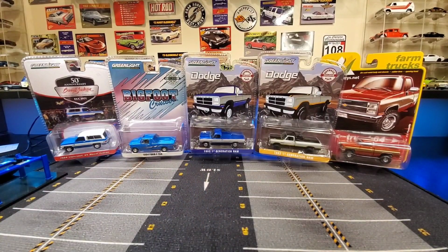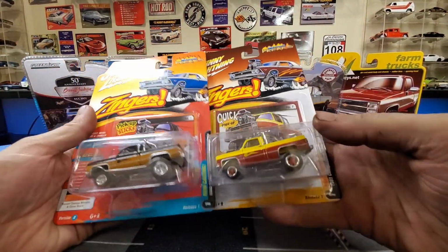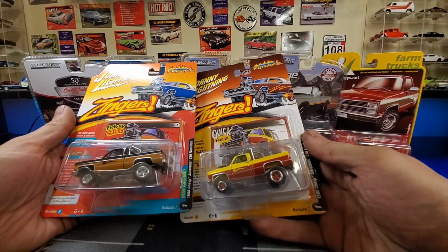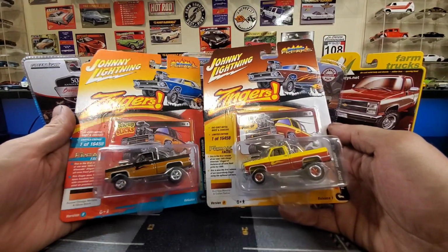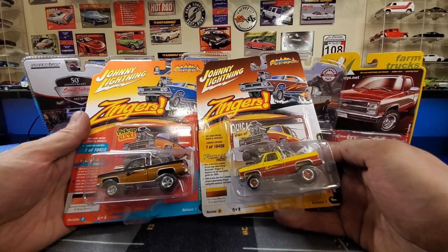And real quick, before we start opening any of this stuff up, I know I've been keeping you guys waiting, I did get my hands on two more Zingers. So we've got two variations of the '85 Chevy Silverado C10 fleet side here. So two '85 Chevy pickup trucks. These are Zingers, so they're going to stay in the box and go up on the wall.